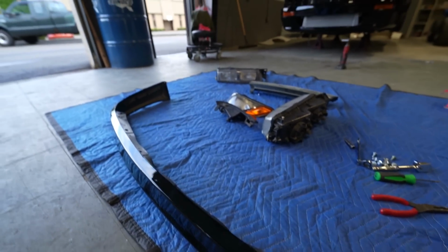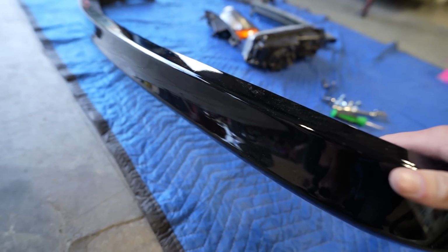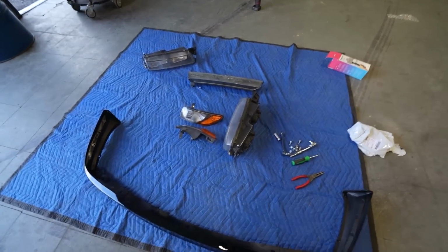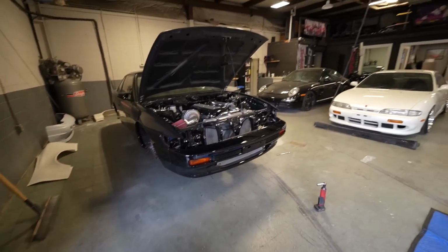It's debatable. I know a lot of people like the flat black look, the oiled look. I think it'll fit the car really nice and just flow with the car. And it'll disappear a little bit. So you'll see it, but you won't really see it. And we got the lights out. That's not until after though, until we figure out the fitment of the bumper.